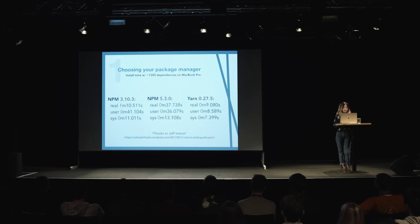But on that note, we did have some benchmark results when Yarn 1.0 was released just a few months ago. So during our migration stage, we were actually on NPM 2 at the time, which didn't have any caching and just took forever for a lot of the developers. But between NPM 3 and Yarn 0.27, even then, Yarn was about 5 times faster with caching enabled.